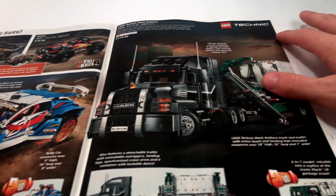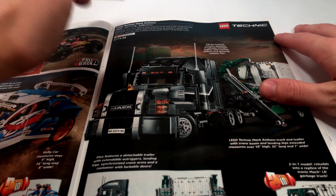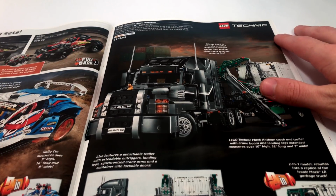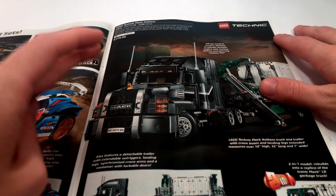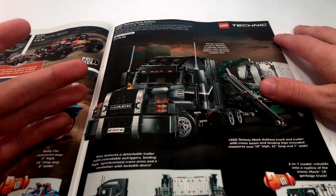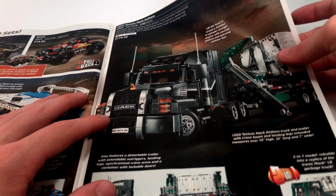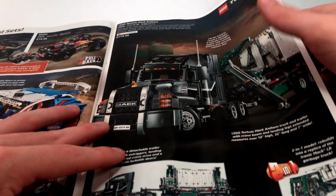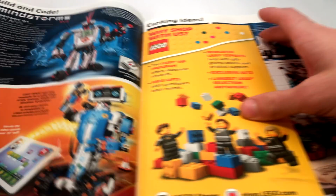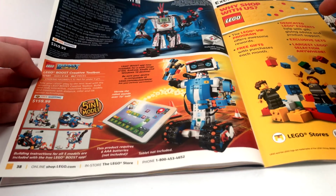And then the Lego Technic Mack Anthem, which Lego actually sent me one for free. $180 for 2,595 pieces. This thing is a monster Lego set. It takes up a ton of space. It's very, very cool. It's got some great functions. Again, Lego sent it to me for free, but I did thoroughly enjoy the build, and I thoroughly enjoy looking at the model. It's got some great playability features, and I'm actually thinking of picking up some other Lego Technic sets in the near future.